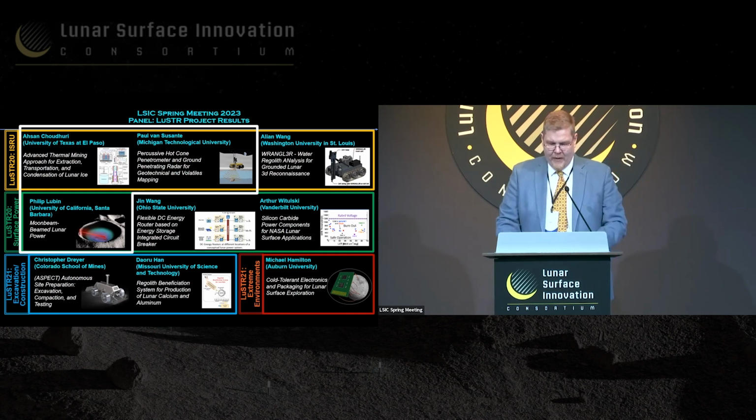He's an assistant professor at the Michigan Technological University in the Mechanical Engineering Mechanics Department. He is the founder and PI of the Planetary Surface Technology Development Lab, also known as Husky Works. Dr. van Susante's research focuses on robotic systems for ISRU and construction, and in particular robotic mechanical systems under lunar and Mars conditions interacting with the lunar and Mars surface.